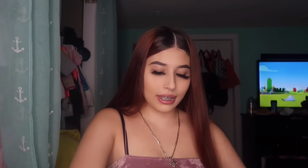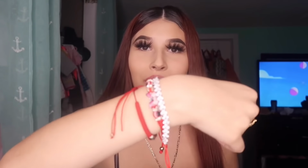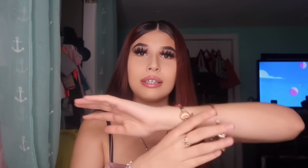Alright, but like I was saying, this is the bracelet that they sent me. It is super cute. You're definitely gonna be seeing me wear this and all these other ones. Like, period. You already know what we on.